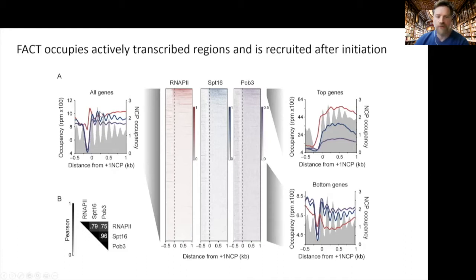And that fits very well with the recent structural work from Karen Luger's lab, who showed that FACT actually sits on the dyad of a nucleosome. So this is where it cross-links the most. The ChIP-exo shows you the cross-linking points, essentially. So at this level of detail, while Pol2 and FACT go to the same genes, the transcribed genes, their distribution along the genes is different.